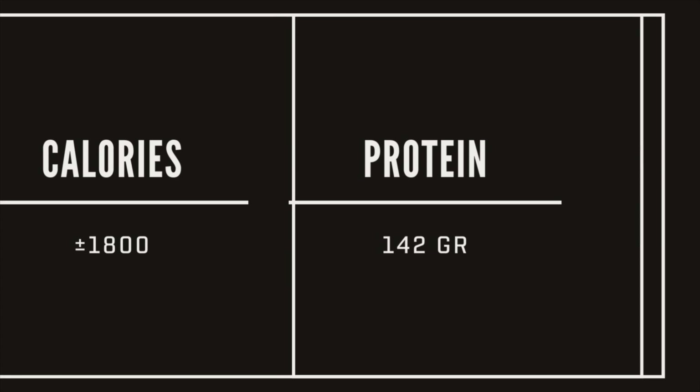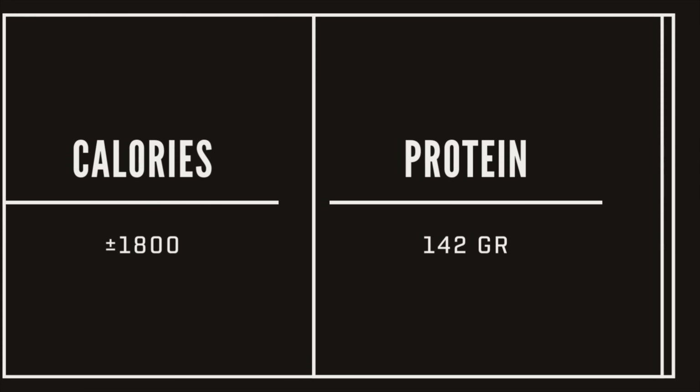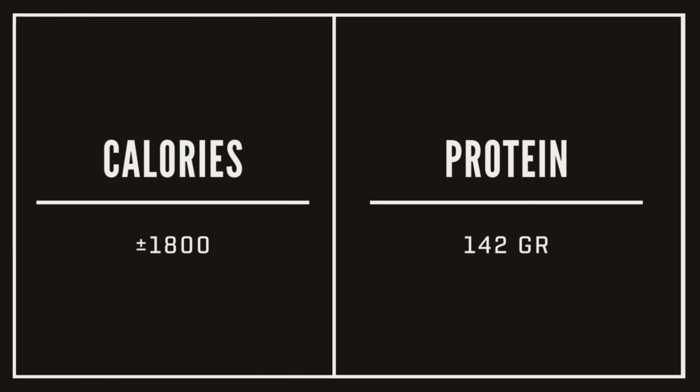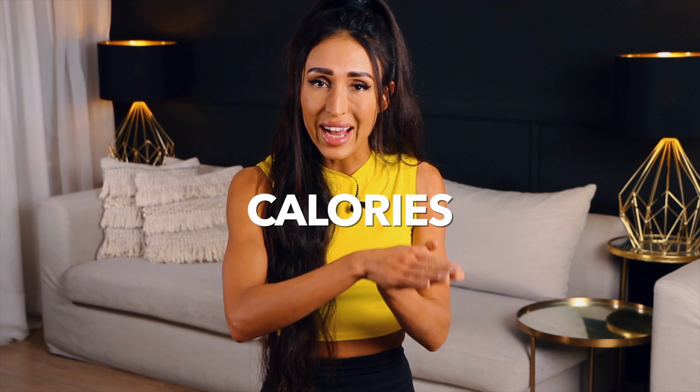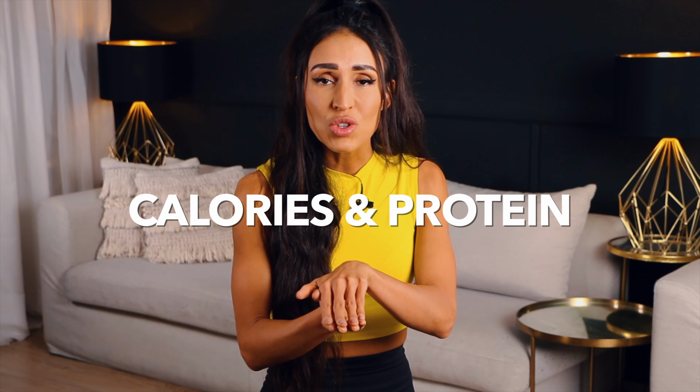So now we have a total calorie budget of 1800 calories and a total protein budget of 142 grams of protein per day. And if you're a beginner, I would suggest to focus on creating meal plans focusing mostly on calories and protein, since these two are the most important factors to consider in terms of nutrition for fat loss specifically. Further optimization can come in a later stage.